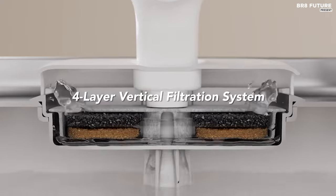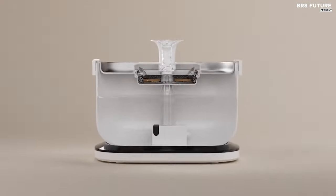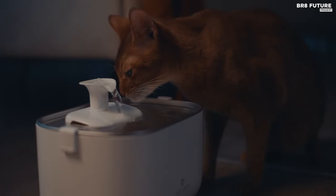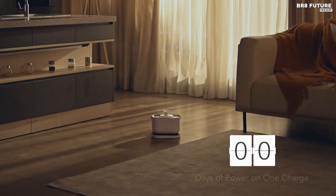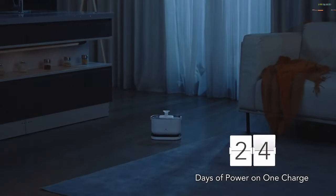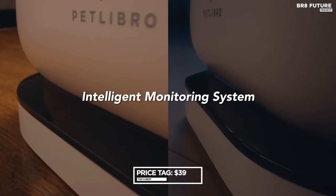The 84 ounces and large translucent cat fountain lets you easily gauge when it's time to refill. With 130 milliliter emergency storage capacity and a safety snap lid to prevent accidental spills, the pet fountain can last for days during power outages, giving you peace of mind even when you're away. The price is $39.